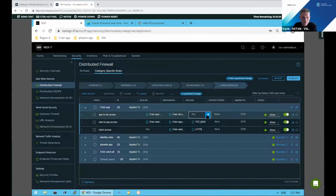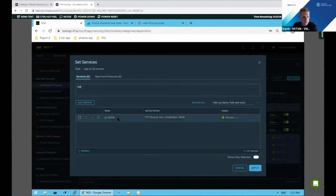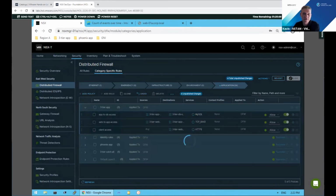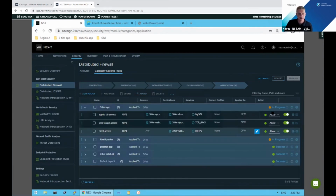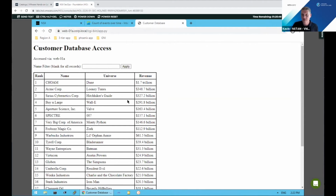And then the services here, we're running a MySQL database on the database server. So if I come in here and just type, I should find the MySQL service right here, which is TCP 3306. Go ahead and apply that. So now we have our client access, web to app, and app to DB. And assuming that I did everything right, once I publish this, we should be able to access our application once again. Once again, it says in progress. Things tend to work pretty quickly in here. So let's go ahead and refresh. And hey, look at that. I guess I did it right.